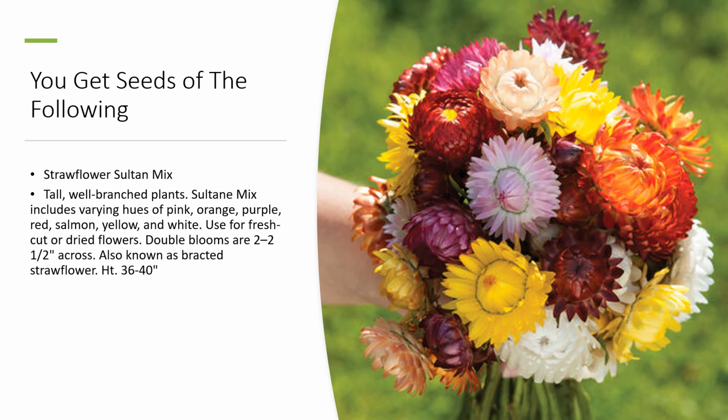Then we have strawflower. This is Sultan mix. This is what I talked about earlier, in that the petals feel like straw already whenever they're actually growing. But you do want to pick them at this stage that you see here, but the middle is still closed up to dry. You can use these fresh or for cut flowers. They last quite a long time as a cut flower as well. But as a dried flower, they last from now on. 2 to 2.5 inch flowers on these. These grow about 3 feet tall.